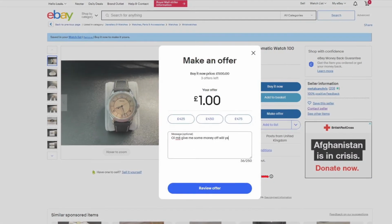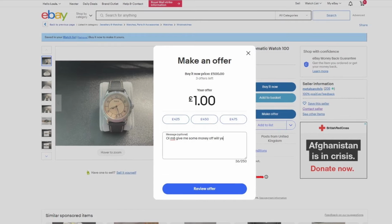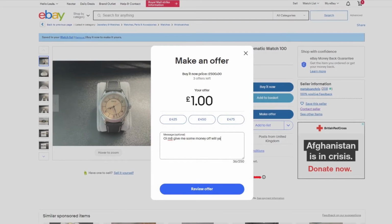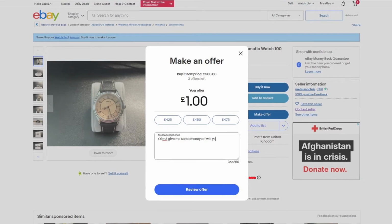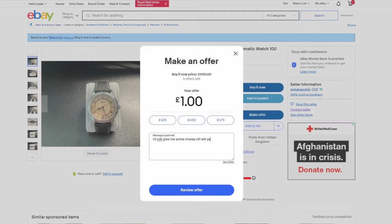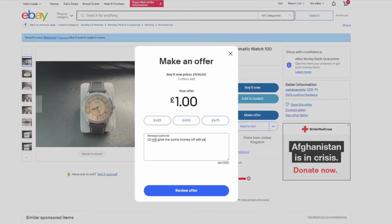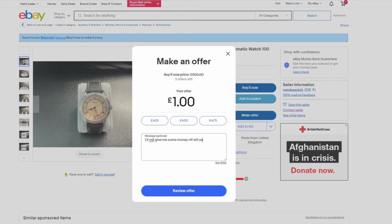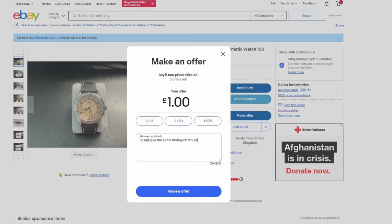Number 10, be polite. It doesn't hurt to be respectful in your interactions with other people. Being courteous to sellers goes a long way when trying to make a deal. Say hello, introduce yourself, and remember to treat people how you would like to be treated. We may forget from time to time due to the impersonal nature of social media and the internet in general, but there is another person on the other end.